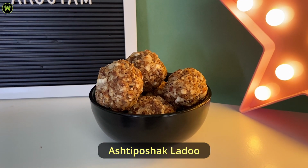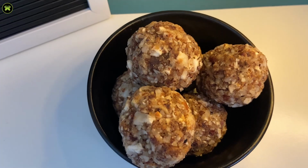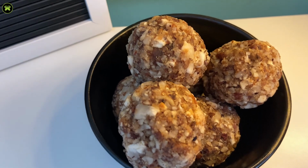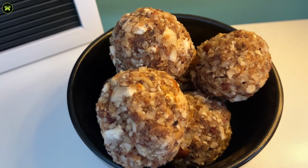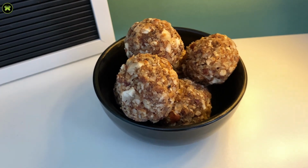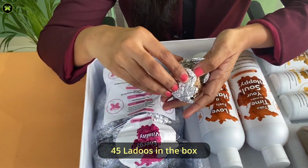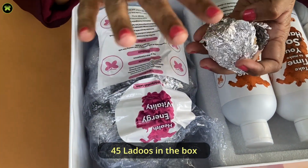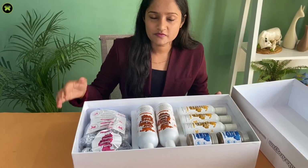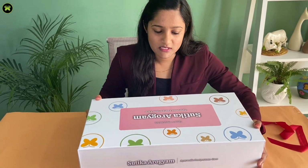This contains all the essential nuts, seeds, and most important, gond or edible gum, which is very necessary to do Vat Shaman in the body, to reduce or balance the Vat in the body. So this is very yum, and there are 45 laddus for the first 45 days. So this was the first box. There are 2 more boxes which we are going to see.